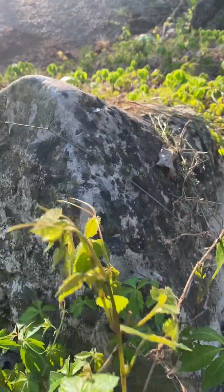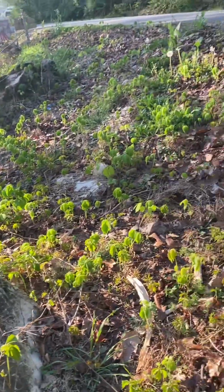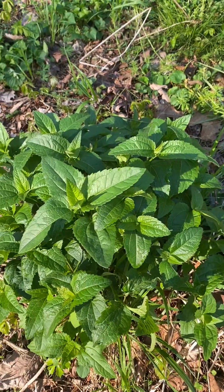This right here is a grapevine. And I don't mind having grapevines, but I got to figure out how to get them on a trellis. I don't know how to do that. This is, I think it's a false sunflower.